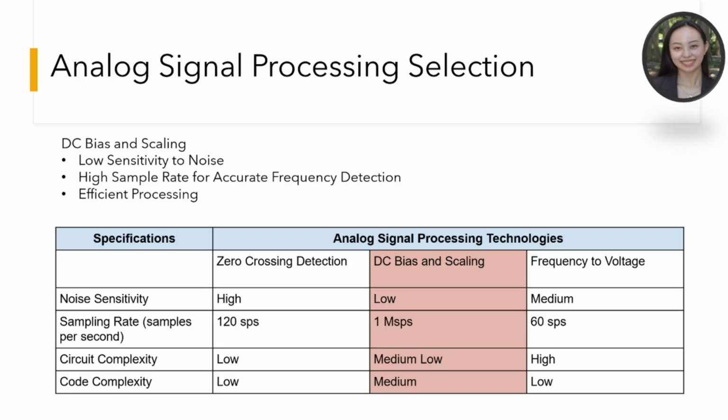To detect the frequency of the grid, we need an analog signal processing method. We decided to use DC bias and scaling. Compared to methods like zero crossing detection and frequency to voltage conversion, this approach gives us access to the raw signal, which offers more flexibility in the code. It only requires a simple voltage divider and a DC bias circuit, which are just basic resistors and capacitors. Since these components are straightforward and widely available, we don't need to do any in-depth part selection for this part of the project.